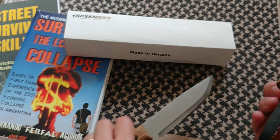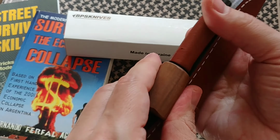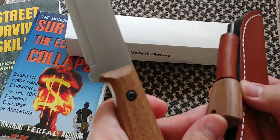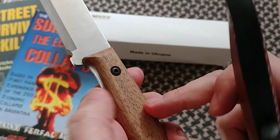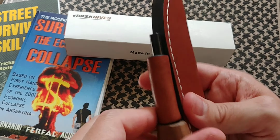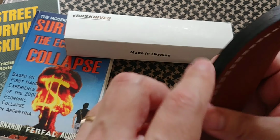Not only that, you get a fire steel with a little wood handle there, and this seems to be oak. Pretty sure it is. This seems to be maybe, is this oak as well? Let me know in the comments. This looks a little bit different. This is definitely oak, no doubt about that. But you have a very well-made sheath with a wonderful fire steel, which is very, very thick.